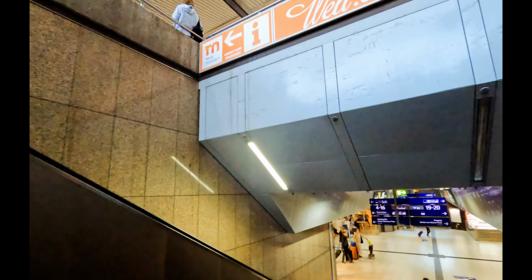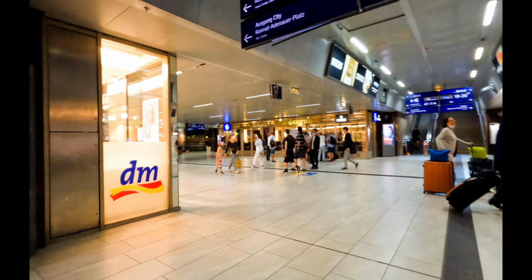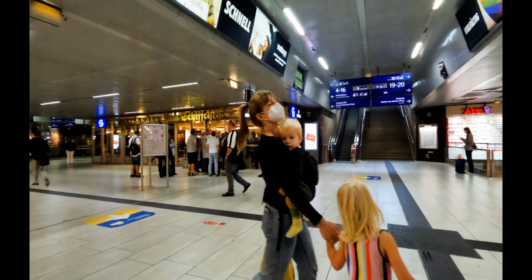From the city of Cologne, it'll take about 21 minutes to get to Dusseldorf by train. I arrived at the train station at around 9:01 a.m., and as you can see, it's not very crowded at all. I bought my tickets online, which I would highly recommend to save some time from having to figure out where to buy the tickets or which kind to buy.